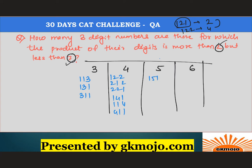Similarly for 5, it's a prime number, so these are the easiest: 1 1 5, 5 1 1. These are the only possibilities. For 6, it's not a prime number, it's a composite number, so definitely 1 2 3, 1 3 2, 2 3 1, 2 1 3, 3 2 1, 3 1 2. These are the 6 possibilities. Apart from that, 1 1 6, 6 1 1, and you can also have 1 6 1. So these are all the possibilities for 6. Apart from this, I don't think any more possibilities are there.